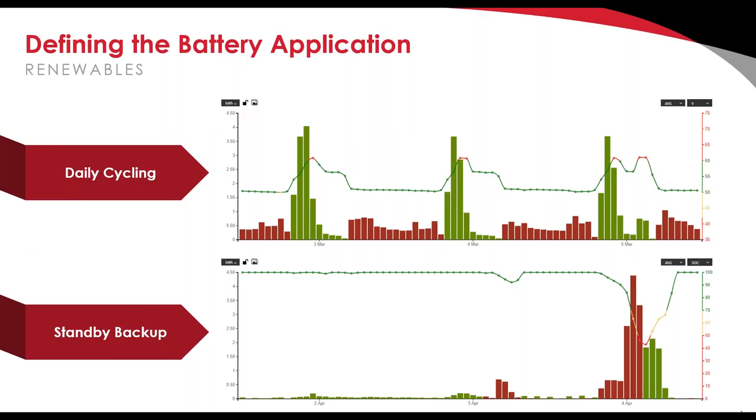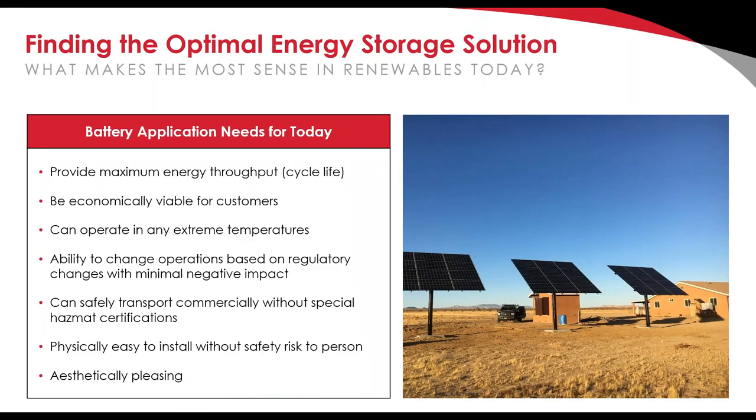Okay, so in summary, what makes the most sense in renewables today? If you had to make a wish list for the perfect battery, perhaps you might have one of these in your list. Well, I want a battery that can provide maximum energy throughput or cycle life, right?